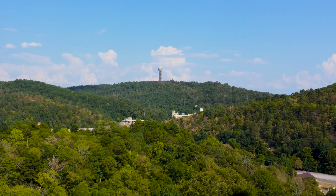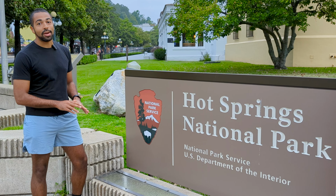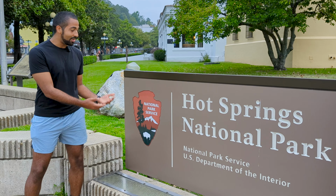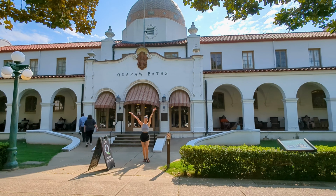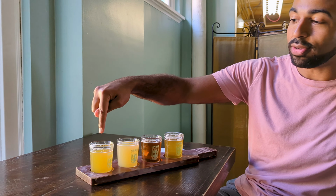We are in Hot Springs, Arkansas, home to America's second smallest national park. And today we are going to go to the visitor center. We're going to check out the bathhouses that they're known for. They're also the only national park in America that serves beer. So we're going to check out a brewery, go hiking, and just explore the national park. Let's go.